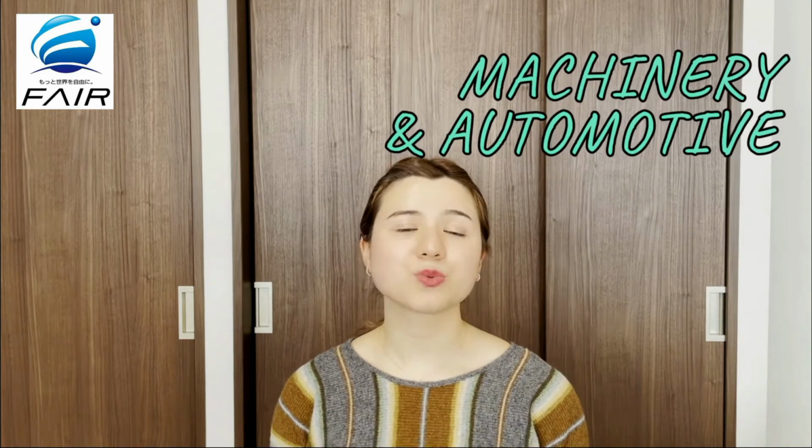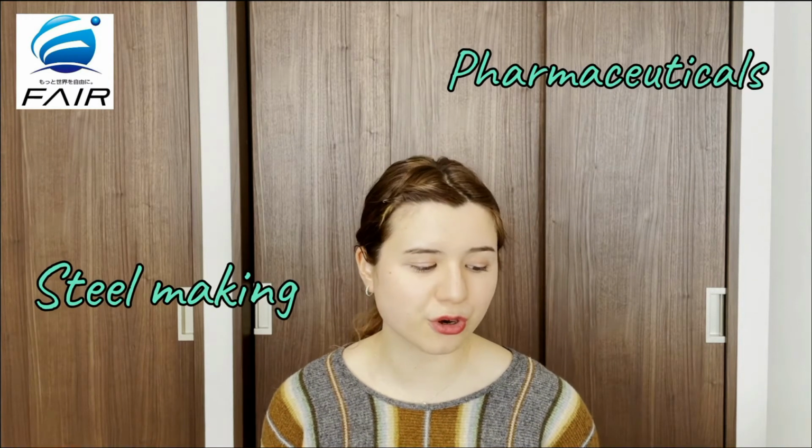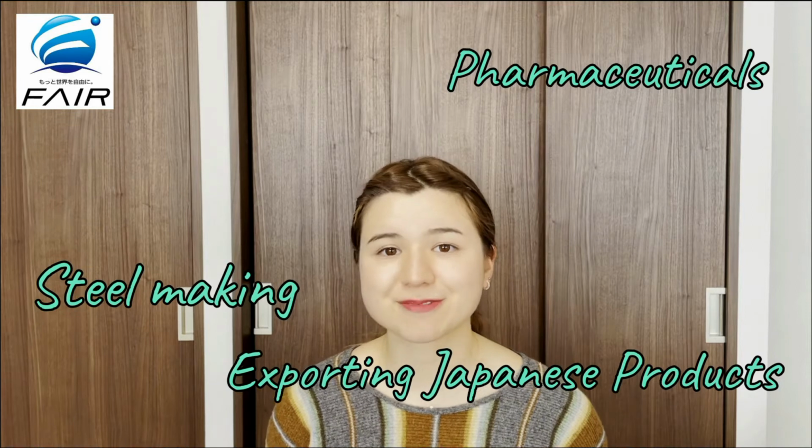Next up, we have machinery and automotive. This is one of Japan's largest and most successful industries, and companies under this branch may include Mazda, Suzuki, Nissan, or Honda. There are also other industries you may be interested in working at, for example, steel making, pharmaceuticals, or exporting Japanese products.